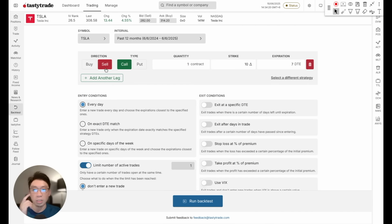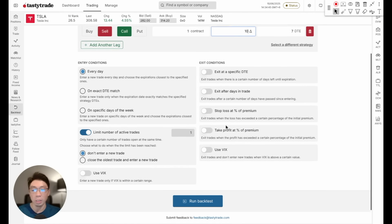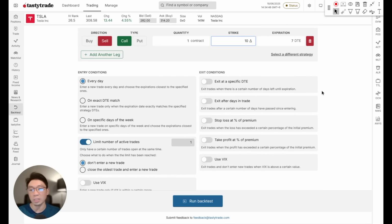But I'm just going to use this short call option down here to give us an idea as to what kind of income we can generate on Tesla. As you can see over here, I put it as one contract. For the strike, we're just going to put 10 delta, and for the expiration, we're going to change it to 7 DTE. Then we're going to limit it to just one active trade, and everything else we leave unchecked. Basically, every 7 DTE, once it closes, it will put on a new one, pretty much like the idea of selling a weekly covered call. So we're going to hit run backtest and take a look at the results.